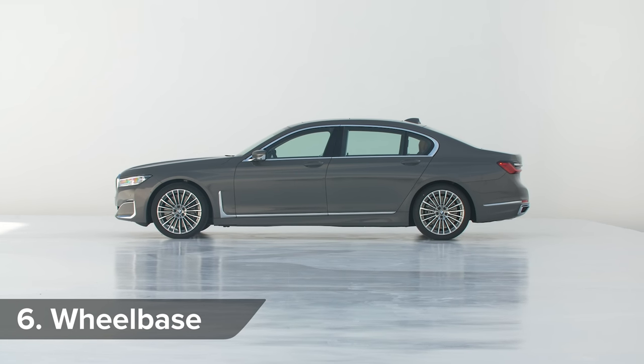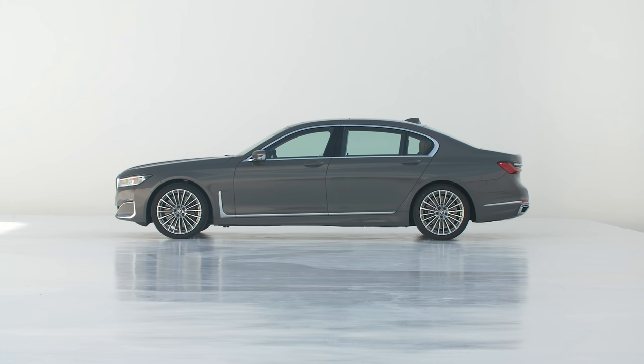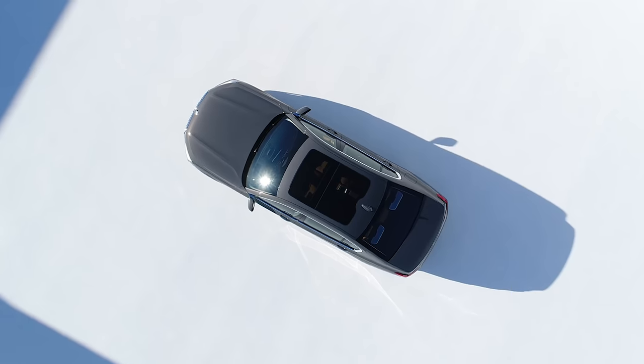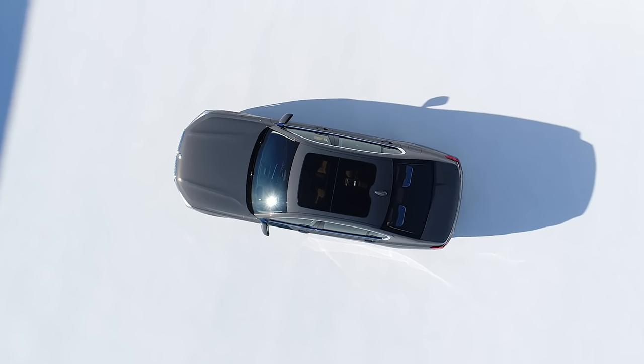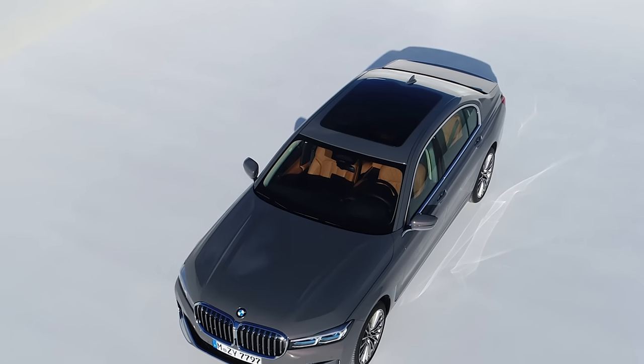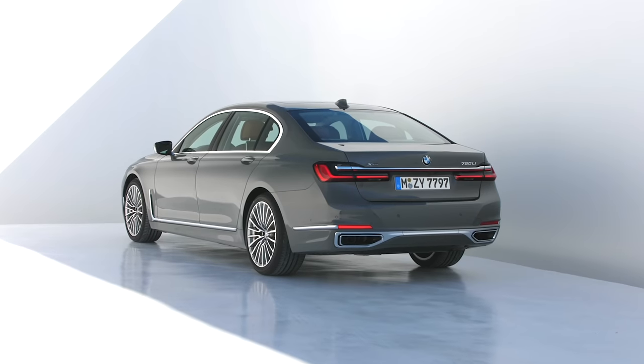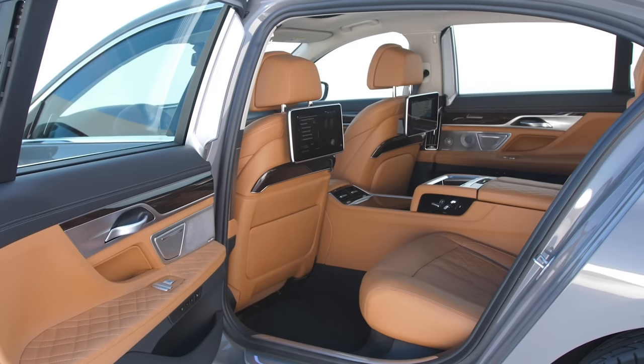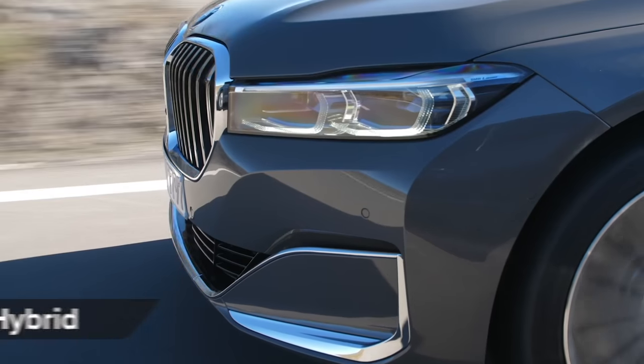If you're buying your 7 Series to be driven in rather than to drive yourself, get the long wheelbase version, which you can have with any engine combination. It has 3,210 mm between its front and rear wheels, which is 140 mm more than you get in the standard car. That gives you huge rear doors for easy access and a heap more legroom so you can really stretch out on long journeys.